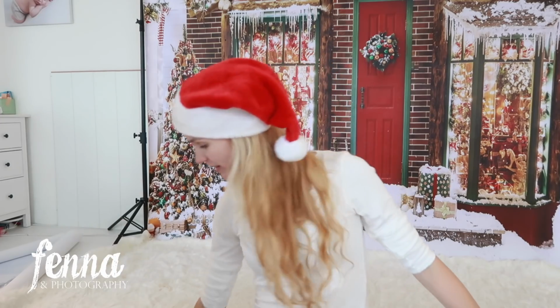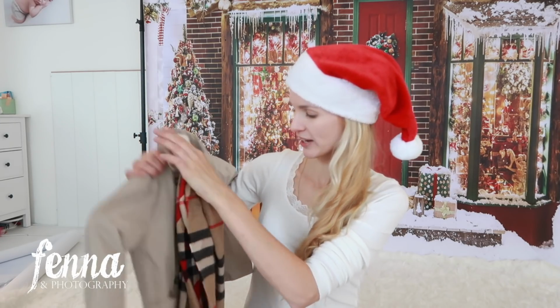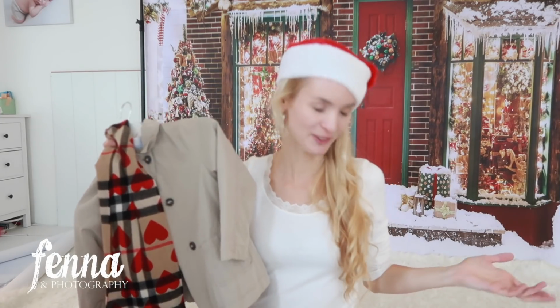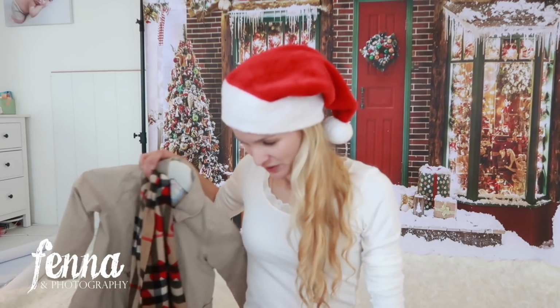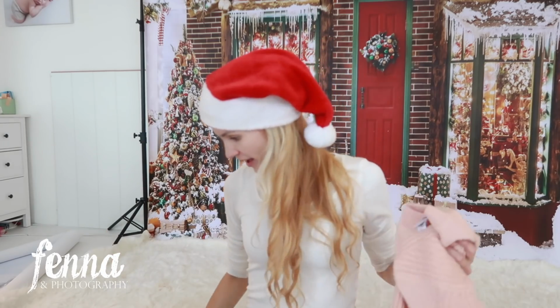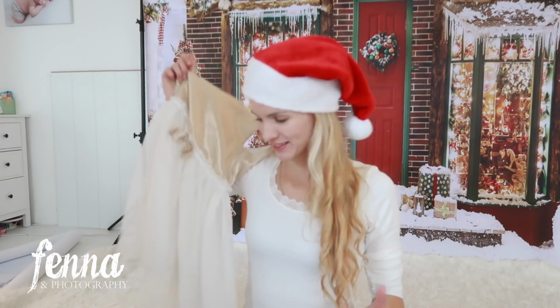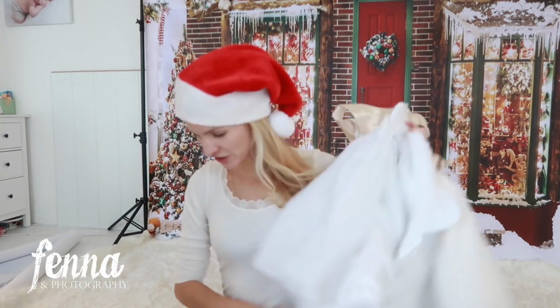And then for my daughter, I have a jacket. It's not a winter jacket, but I really like it. It is from H&M. And then I have this Burberry scarf. I mean, it's actually more of an autumn fall outfit, but it's still super cute. So for her, I bought a bunch of things. Like I have a pink sweater here. She really wants to wear this gold dress. I don't know with this decor, but of course you can pair it with a white fluffy jacket.